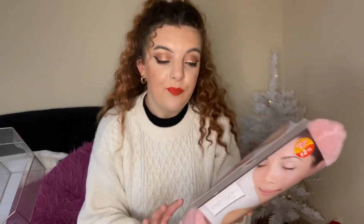So while we're talking about things I definitely didn't need, this is a bath pillow. So I saw this and I was like, wow, a bath pillow. And it was £2.50. £2.50, what a bargain?